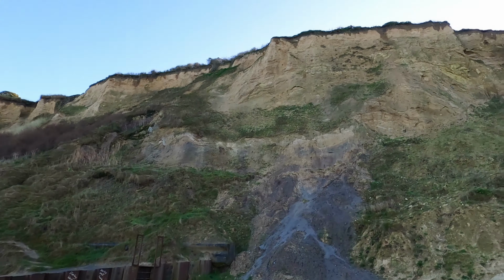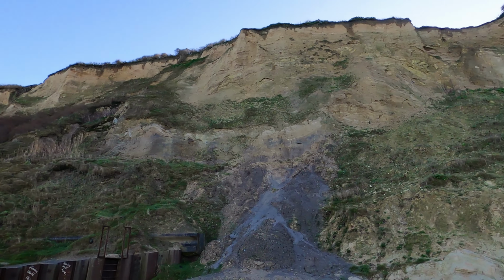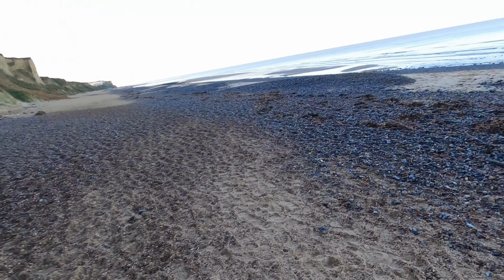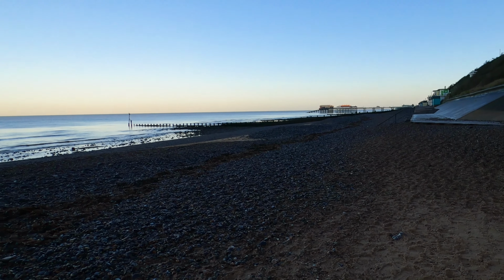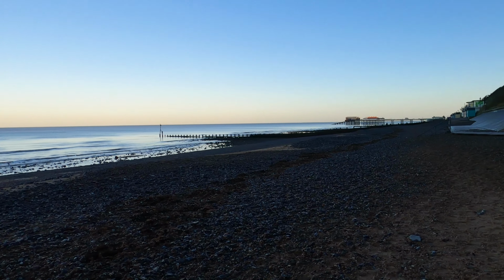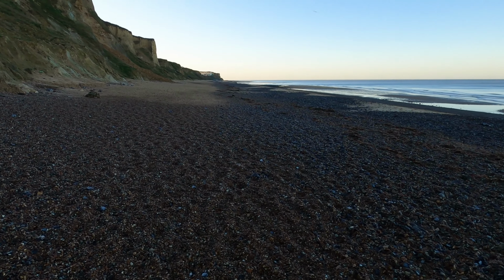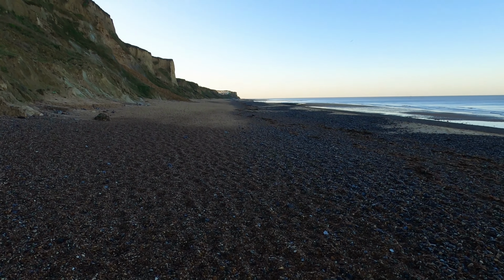Quite a lot of landslip just here. Look at how high those cliffs are though. It's gradually eroding away. On the beach itself now, we've run out of surface. Oh, look at that sky, that's amazing. Yeah, run out of surface, so I'm on this gravelly, sandy stuff. So, hopefully I can keep my shoes in good condition.